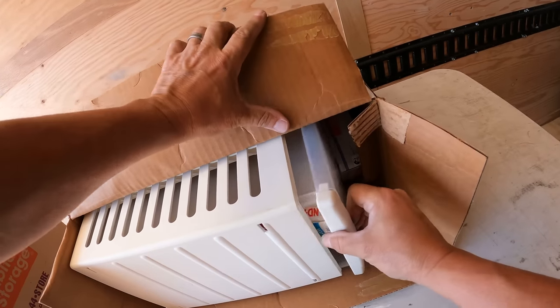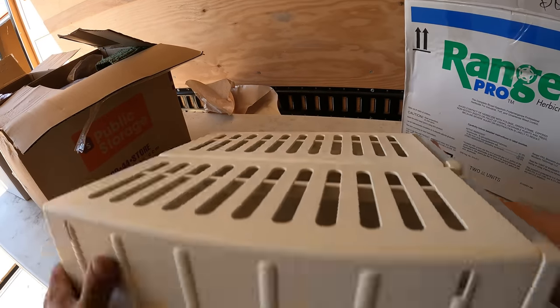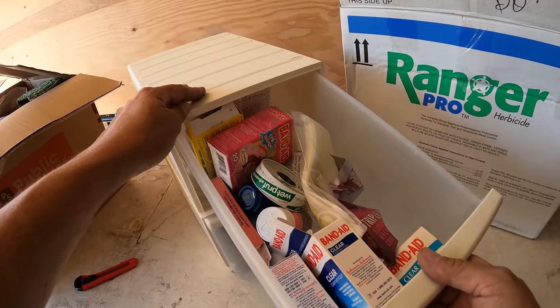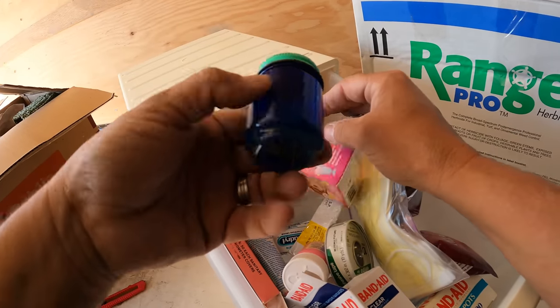Oh, this is good, guys. I like these little plastic drawers. And the reason I like them is because I found jewelry in them. I've said this a lot of times, and I haven't found any jewelry for a while, but I'll keep saying it because it is true. I did find jewelry in those. There's a bunch of band-aids and first aid stuff here.